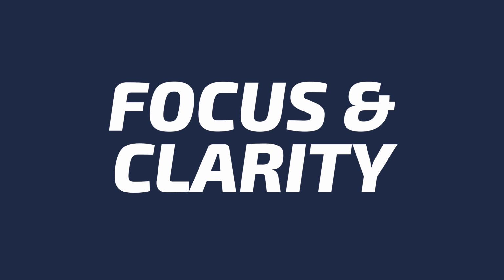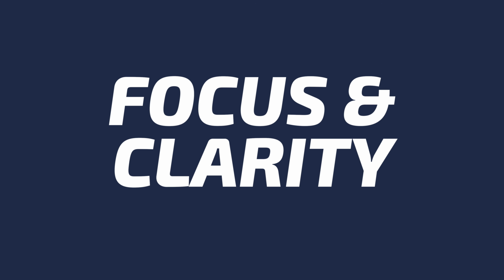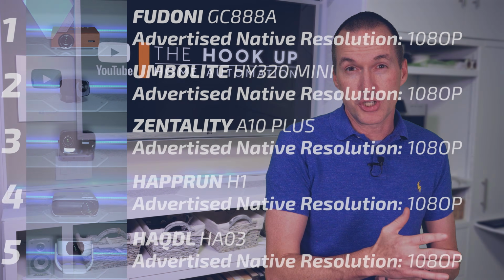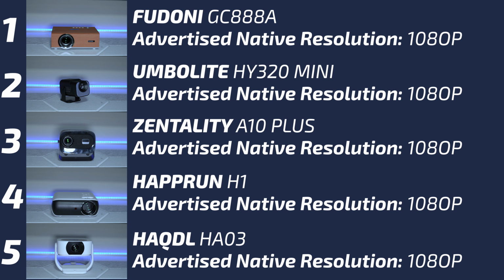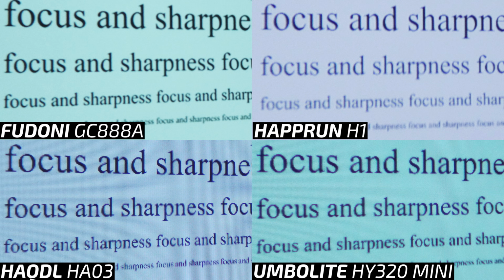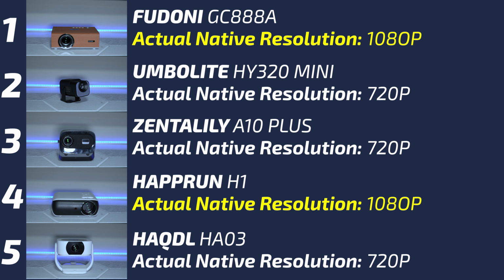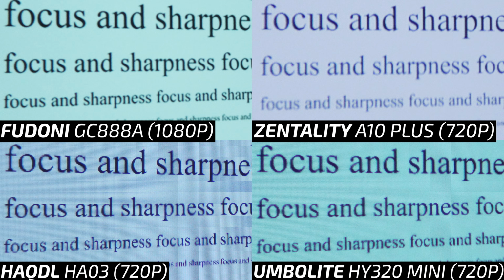Next, I evaluated their focus and clarity, and there are two main things that affect the overall clarity of the image. The first being the native resolution, and of the remaining top 5 projectors, they all claim to be 1080p native. But counting the pixels used on each letter in my focus pattern tells me that only the Hapron H1 and Fidoni GC888A are actually 1080p native, while the Hactil, Zentili, and Umbelite are all using 720p native resolution panels.